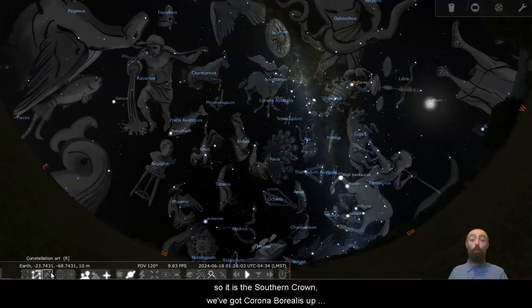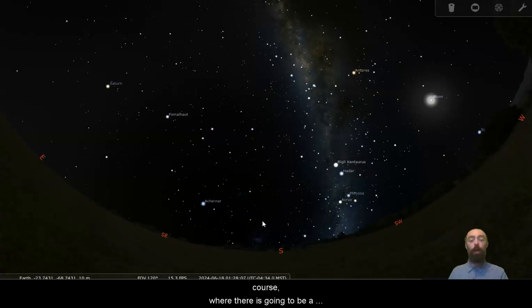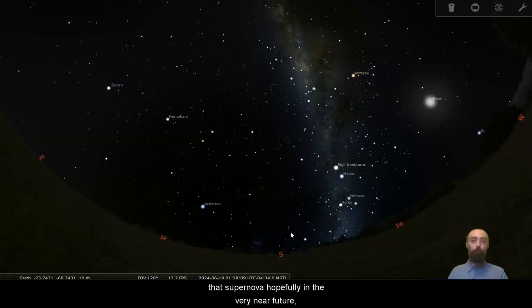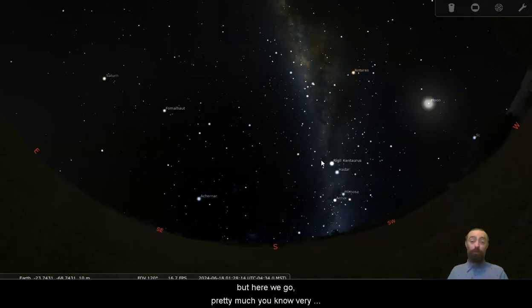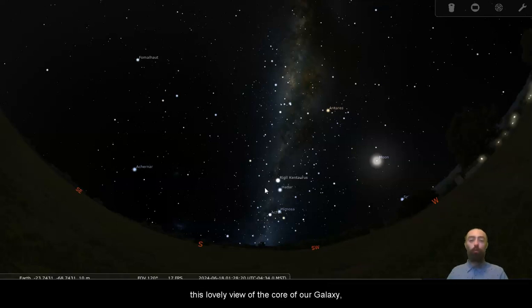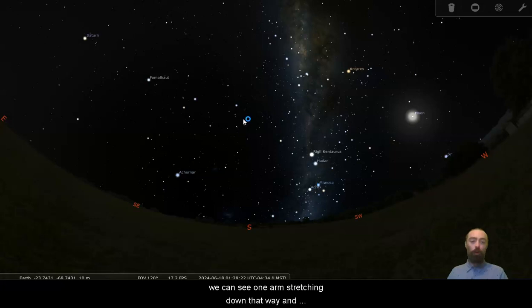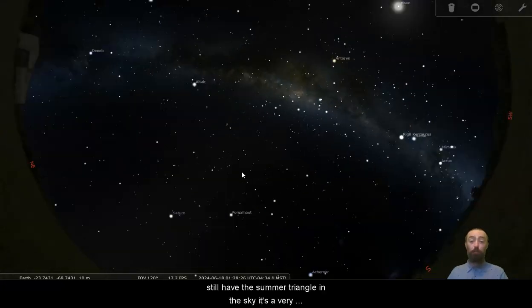We've got Corona Borealis up here, the northern crown, of course, where there's going to be that supernova, hopefully in the very near future. It should be coming up, hopefully by September. But here we go. Pretty much, very close to the equator, if not at the equator. And we're seeing this lovely view of the core of our galaxy. We can see one arm stretching down that way and the other arm stretching across there. Still have the summer triangle in the sky.